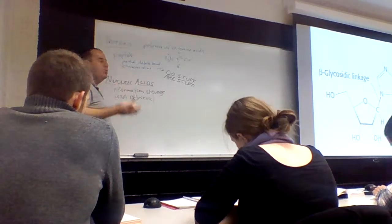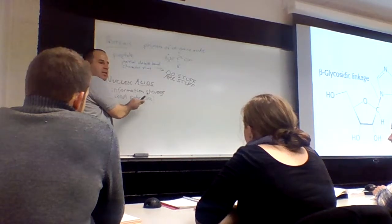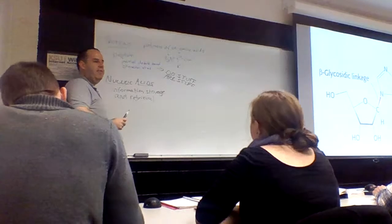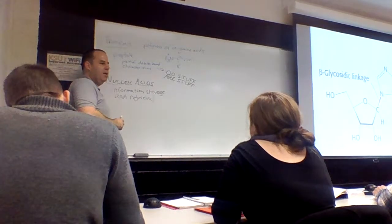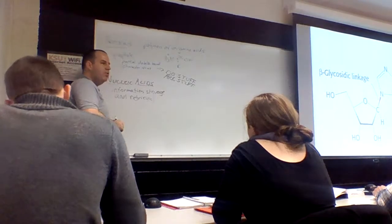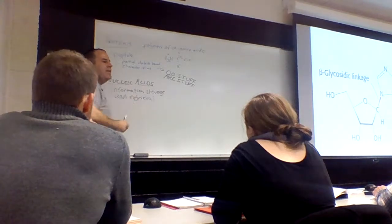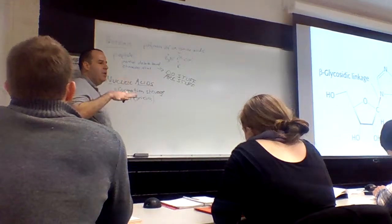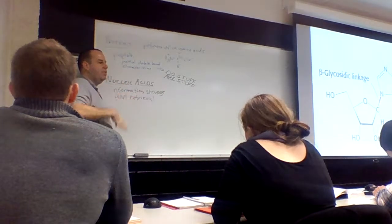So in the larger picture, this is DNA, this is RNA. There are, as we'll learn, viruses that store their information in RNA form. There are reverse transcription events that use DNA to retrieve it. But in the central dogma of biology, we go DNA to RNA to protein: storage, retrieval, stuff.